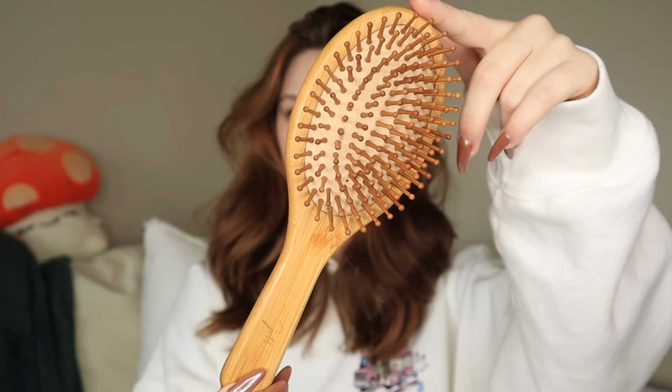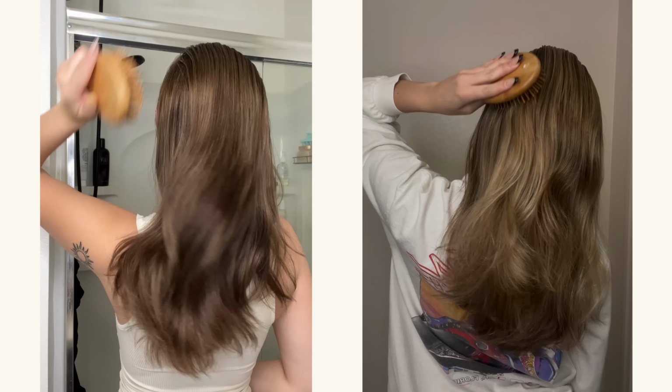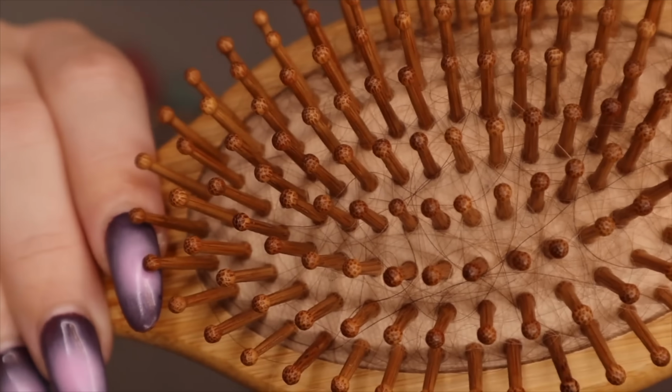First up is a bamboo brush. I wish I got a bamboo brush so much sooner. There's so many benefits to this thing. I talk about this in my hair care video, but the main thing I do with this, I brush my scalp for 5 minutes with this every single day. It promotes blood circulation. It helps products penetrate your scalp better. It can help your hair grow in stronger and thicker. Scalp massages and scalp stimulation. It is my favorite thing that has helped my hair grow in so much thicker.